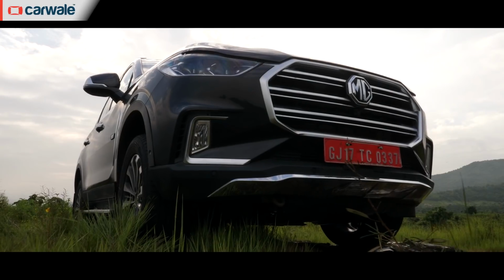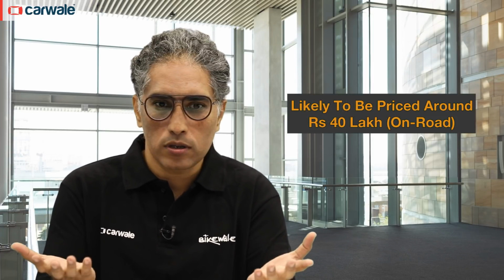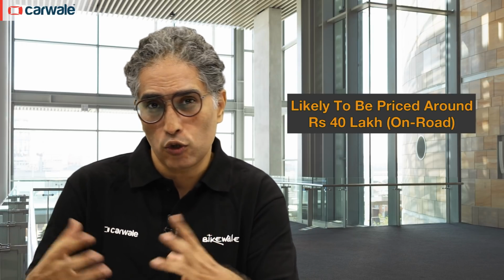Now the Gloster has not been launched, but we have driven the car, and MG has unveiled everything that needs to be unveiled about the car apart from the pricing. Now in terms of pricing, we feel that MG would need to price it at par with its competitors, which is the Fortuner and the Endeavour. They're both a little over 40 lakhs on the road, so Gloster should be around that much.